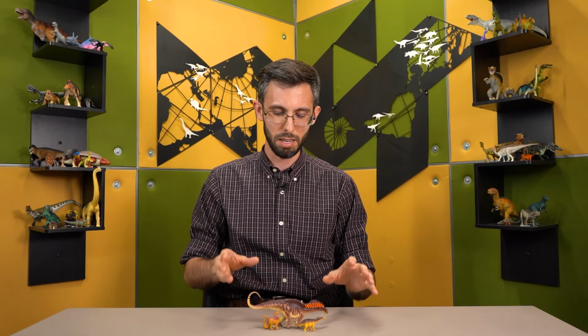rejiggered themselves. Mark Witton has written about this with regard to Triceratops, but I don't know to what extent any of that can apply to Amargasaurus, because obviously we only have the one specimen of Amargasaurus, whereas we have a complete ontogenetic series, well, a pretty complete ontogenetic series for Triceratops. But the simplest answer is to just think, oh, they just don't have horns, and that's the conclusion that Cerda et al. come to.